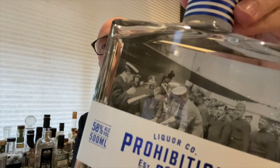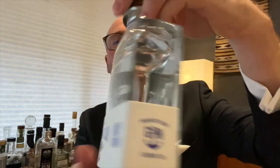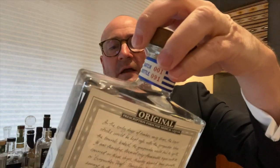It's a doozy, but it's right up on my site, by the way, plus their original release when it first came out. But introducing their new release, which is Navy Strength Gin. And again, look at the packaging at the back, this beautiful bottle, so they're checking the barrels out and the backstory behind the spirit. So I'm not going to talk about Navy Gin. You can look it up.